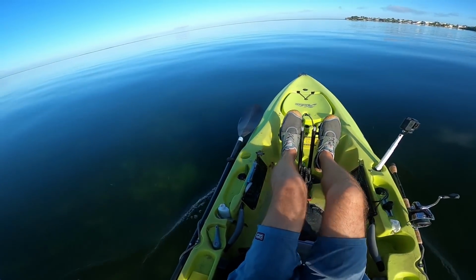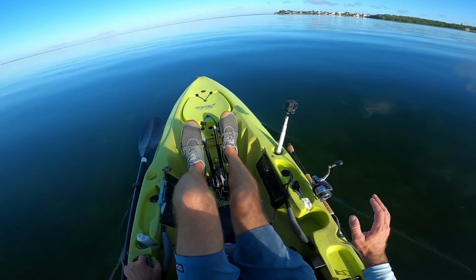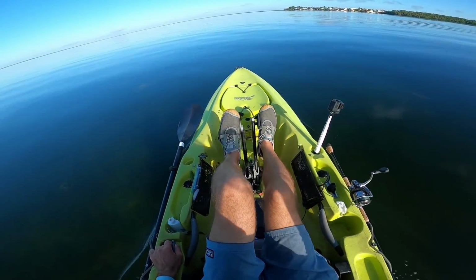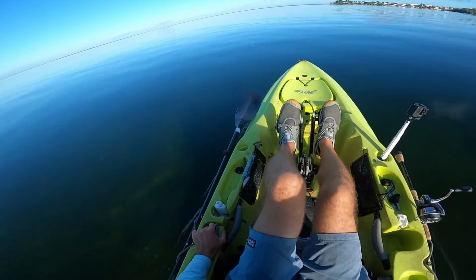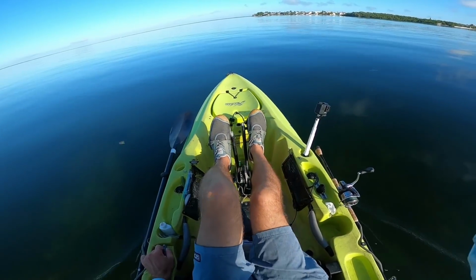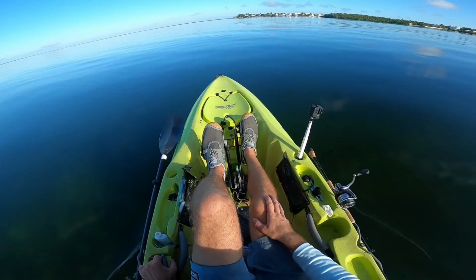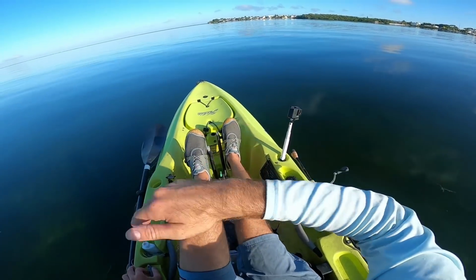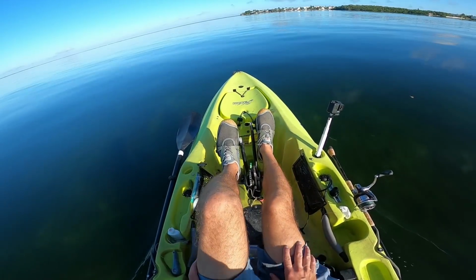Wow, it is glass out here today, and I've been very fortunate with the weather this week. It's been very low winds and we've been able to get out in the kayak every day, and today is probably the calmest of all the days we've been down here. And how we're gonna attack today is starting off by heading to the north, northwest-ish, I guess. We've got some mangroves, some docks, canals, bridges, and some creeks that we could fish.